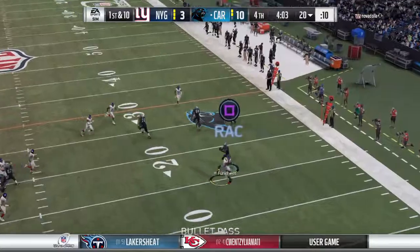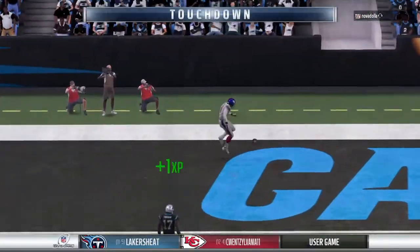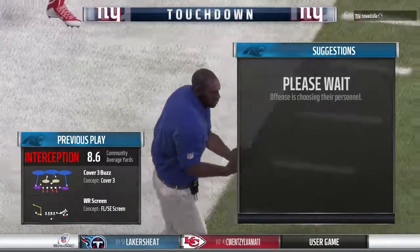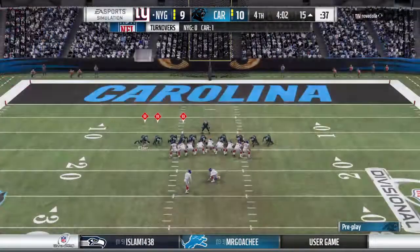On 1st down, Newton. And he will bring it back. It's a pick 6 and a Giants touchdown. Short throw, pick 6 right there.